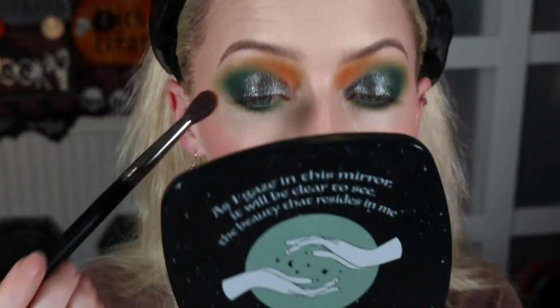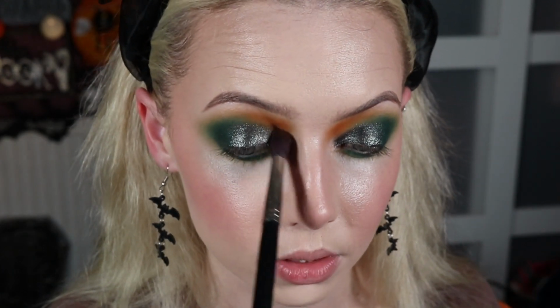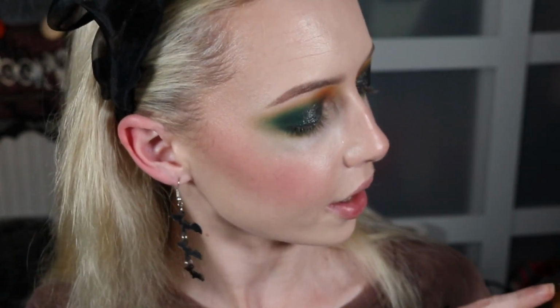Then I'm going in with a little bit more of the orange again, just on my big fluffy brush, and just blend where it meets that shimmer as well. It's not going to super blend it out or anything like that, but it'll just soften the edge. Ooh, look at that. Oh, she's pretty. We love her.